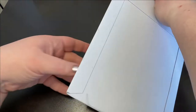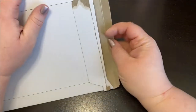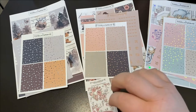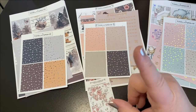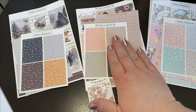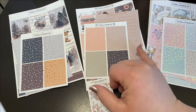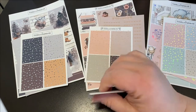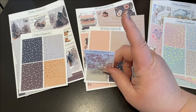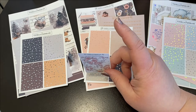All right, next we have Vanilla Paper Co. And again, be conscientious that this shop takes a very long time to ship. Her shipping stuff is listed, but yeah. Okay, so I did pick up three kits. I picked up Jolly, which I think is this one, Snowy Mountain, and Sophisticate. And I picked up the matching headers, and then they come with this other sheet. And these are all mini kits. Yes, all foiled mini kits. I don't know if I got to pick my foil, but I got one in silver hollow, one in silver, and one in rose gold.